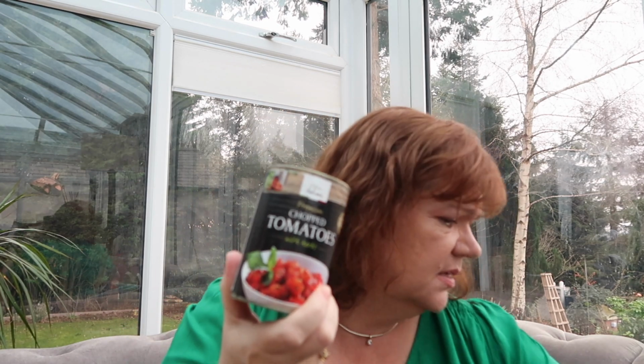Picked up the chopped tomatoes with herbs. I got 2 of those. 39p a can. Now I think that's a really, really good buy, 39p a can. I don't know, other people might say it isn't, but I think it's good, and it is nice with the herbs in it. We're not allowed very many veggies on the keto diet, so when you have them, you want them to be full of flavour.